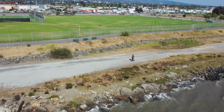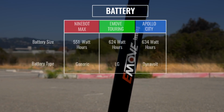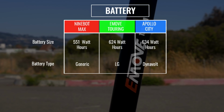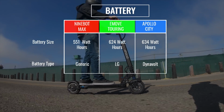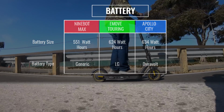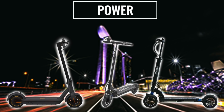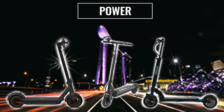For those that really care about battery type, the newest Touring has an updated LG battery, the Apollo City sports a Dynavolt, and the Max is generic. Winner, Ninebot Max.